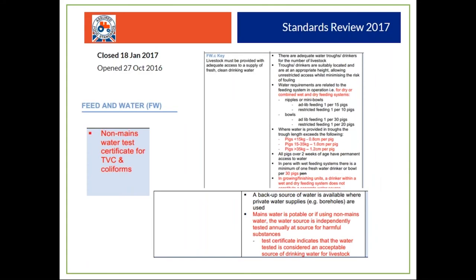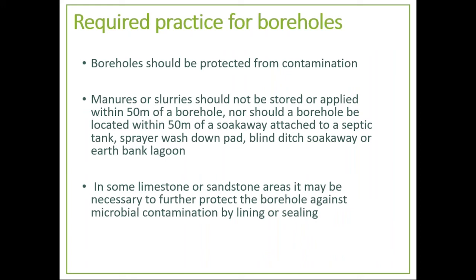Boreholes actually do require some control. As far as the water standards for private supply go, there is a best practice required under the Private Water Supply Regulations 2009, and they state boreholes should be protected from contamination. By that they mean access by insects or by rodents. They ask that manures or slurries shouldn't be applied within 50 metres of a borehole, or that a borehole shouldn't be within 50 metres of a soakaway near contaminated areas, particularly such as lagoons and the like.